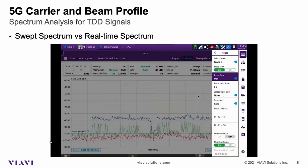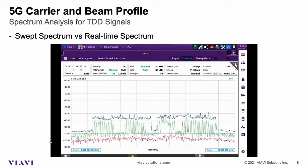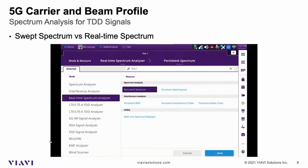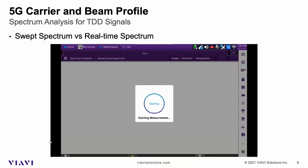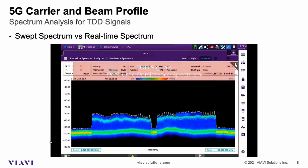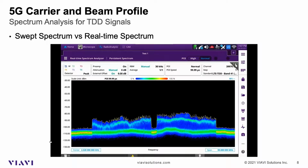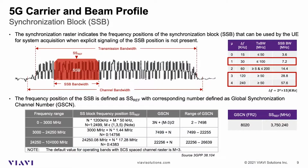So typically with this trace management, we had some sort of visibility of the channels. So now we have 2 different channels, both of them TDD, and again fluctuating. In comparison, now I'm going to be using a real-time spectrum. As you can see now with real-time persistence spectrum, without doing any trace management, I have visibility of both of those channels. So clearly, real-time persistence spectrum gives us a much better visibility of the signal. So this is just a new approach or a new methodology to test for TDD signals. Okay, so that's in terms of the signal itself and the channel.